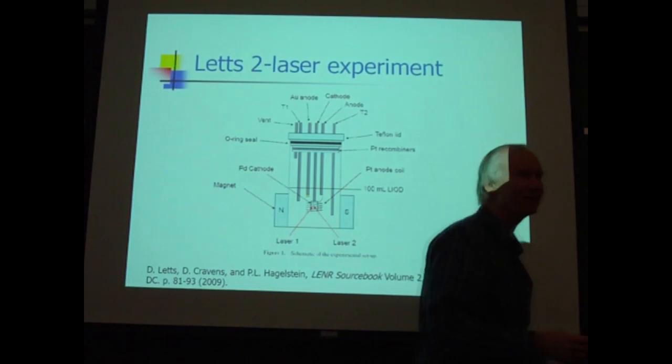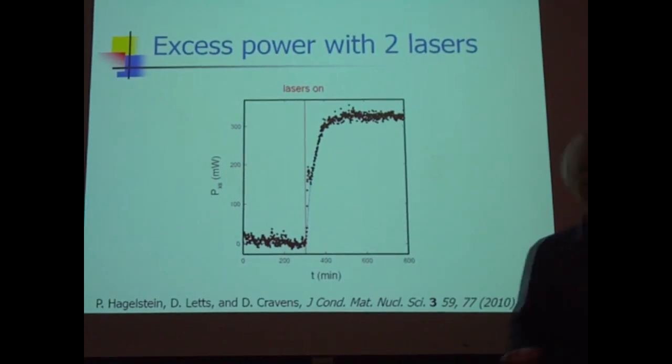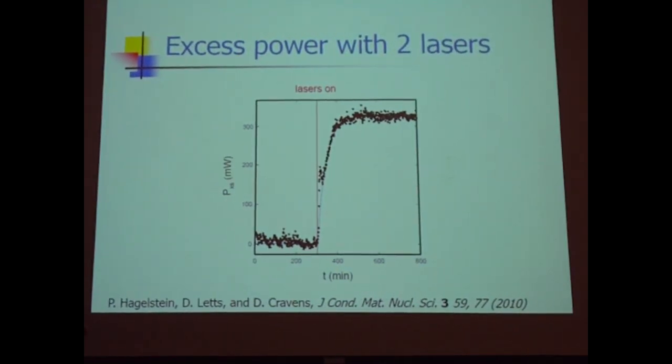Then of course I forgot about everything. About 5 years later, Dennis emails me and says, Peter, I have some results. So here's an example of results. These were from experiments done in, say, 2007, 2008.